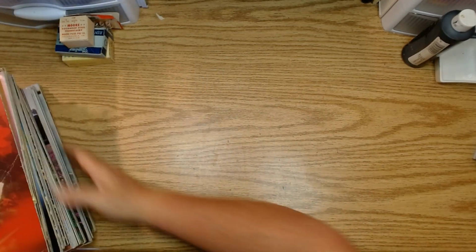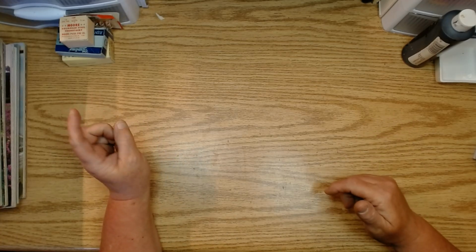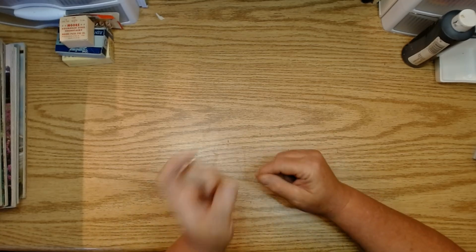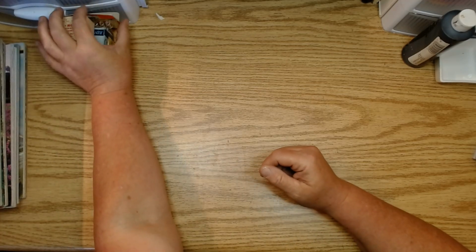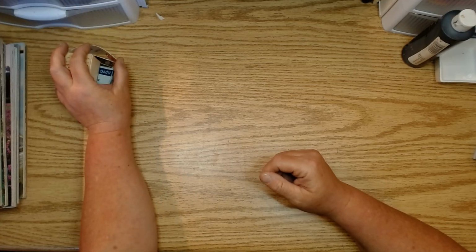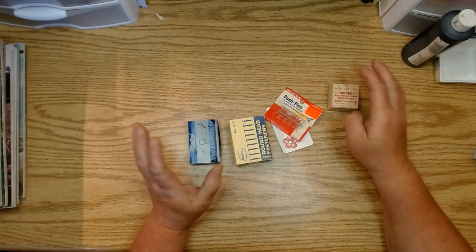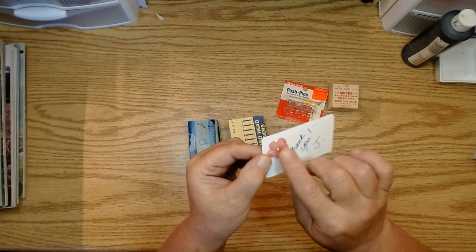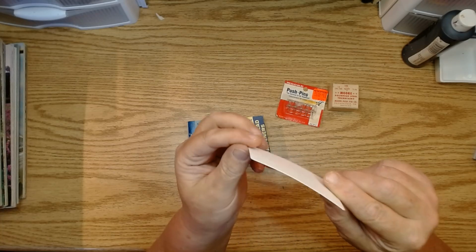So anyway, another really cool thing that I found on eBay came from a saved search. The search term was vintage paper clips. This listing came up from that saved search. And this is a little card from the seller. That's still really cute. I have some of these flowers. I don't know where they came from, but maybe I'll start using them.